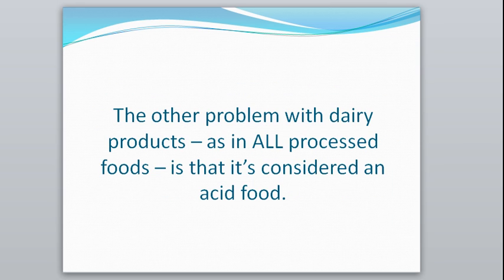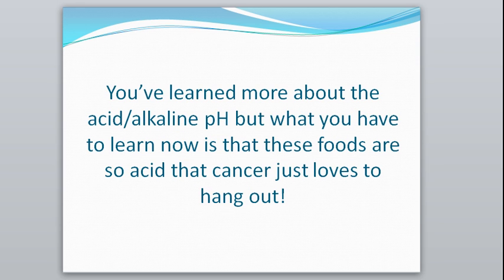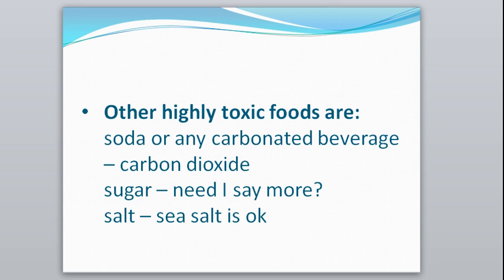The other problem with dairy products, as in all processed food, is that it's considered an acid food. You've learned more about the acid alkaline pH, but what you have to learn now is that these foods are so acid that cancer just loves to hang out. Other highly toxic foods are soda or any carbonated beverage because of the carbon dioxide. Okay, the carbon dioxide is considered extremely toxic to your body and it is always trying to get rid of it.